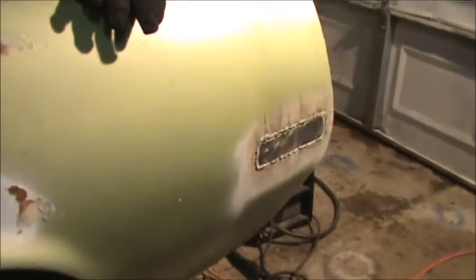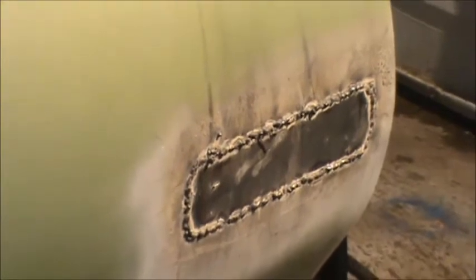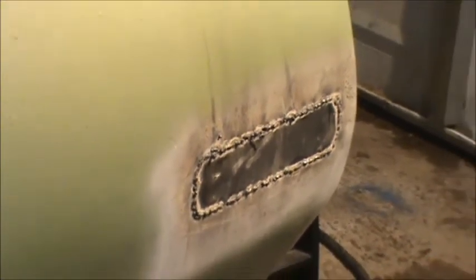Alright, here's it finished welded up. We're going to get the grinder out, grind the weld down, and then work at getting it smoothed out, and then later on we'll be doing the body work.